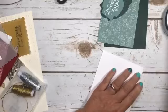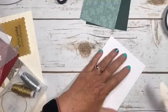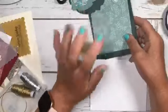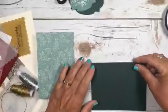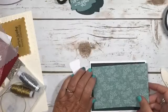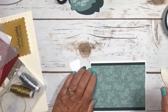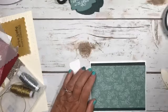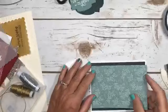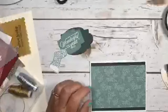So, card base, thick Whisper White. I actually bought a new bone folder. I haven't even unpacked it yet. So, thick Basic White. Then we have Evening Evergreen, 4x5 1/4. Then we have the Tidings of Christmas Designer Series paper. And it was a piece I had, it was already pre-cut, so I think it might be 3.5 by 5 1/4, so I'm keeping it the same width. All right, let's go ahead and put this section together.